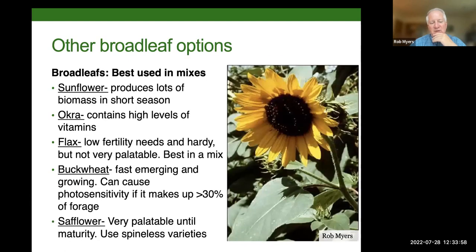Lots of broadleaves. You would not graze any of these as a sole crop. These would only be used in mixtures, things like sunflowers, buckwheat, maybe okra or flax. But of this list, probably sunflowers and buckwheat would be the ones you'd see most often.